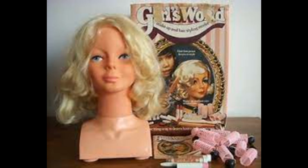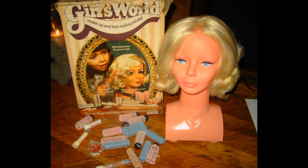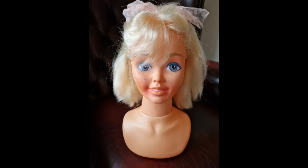With the Girls' World came some shampoo, conditioner, which seemed to work on nylon hair, rollers, a brush, a comb, and some fake makeup, which was designed to be washed off the dummy's face once you were done. The makeup consisted of eyeshadow, colours ABBA would be scared to wear, blusher, and lipstick. Most people who owned one got bored with it one day, cut its hair, ruined it, put it back in the box, put it on top of the wardrobe, and never played with it again.